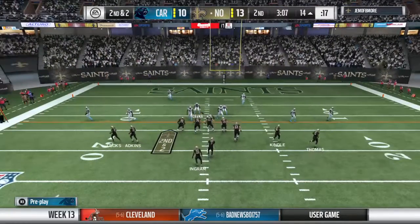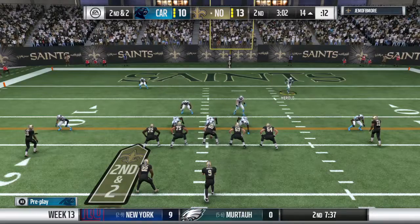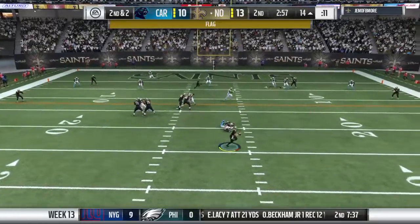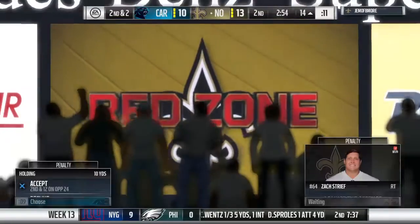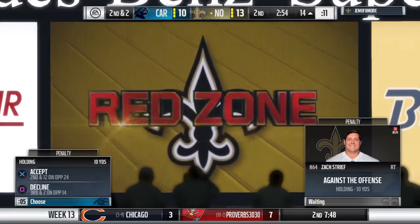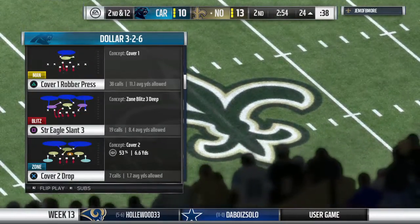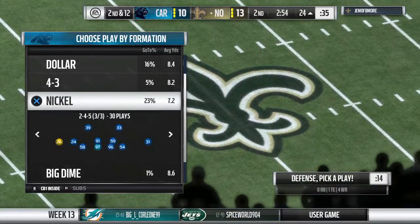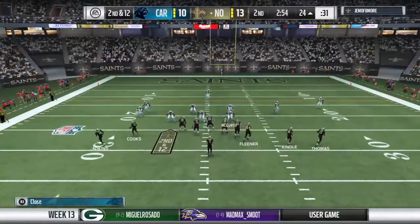Red zone opportunity. They'll put 2 receivers left, 2 to the right. And the D looking like they may blitz. Now Brees. Flushed out right. And he's just going to throw this one out of bounds here. Nowhere to go with it. Incomplete. So a little grabbing there, but this time it goes against the offense for holding. It's already 2nd and 12. The defense hoping to push them back more.